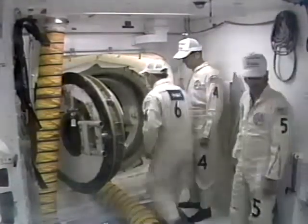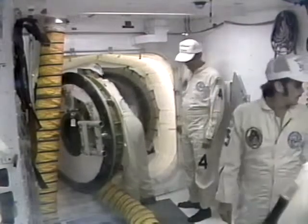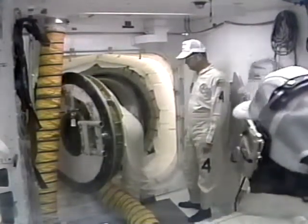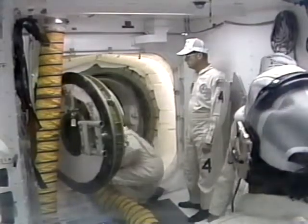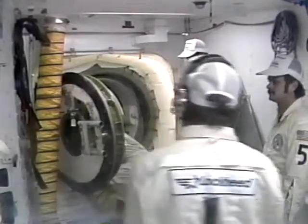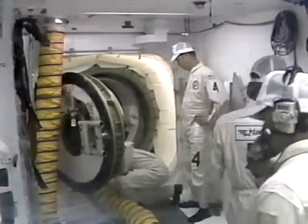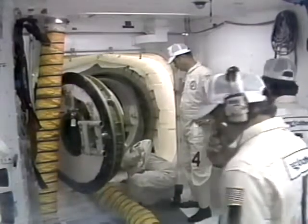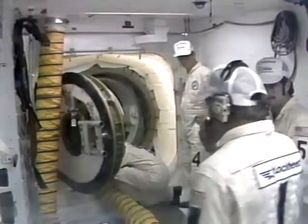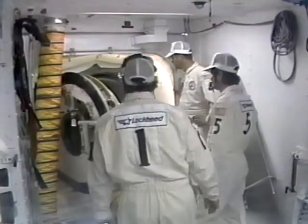Up in the White Room on the 195-foot level of the pad, the closeout team is in the process of getting ready to close the hatch on the orbiter. The astronaut support person is gathering together the materials which are needed inside the orbiter during the entry of the crew and in preparation for them to get on board. However, they are not needed during the flight.